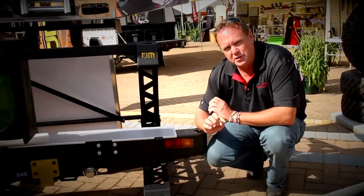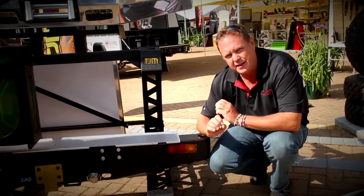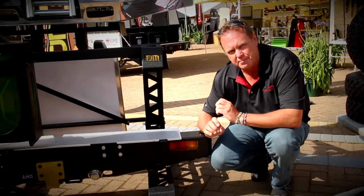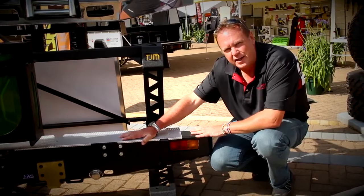Last week, we told you to remember that when you fit accessories to your vehicle, make sure that you have cleared in your mind whether it's fashion or function. This is a very good example of a functional rear tow bar. Let's have a look at our two examples.